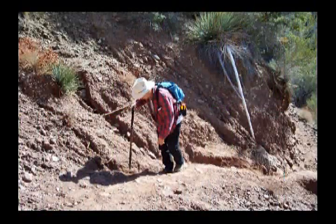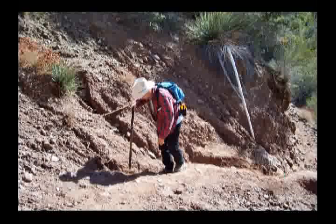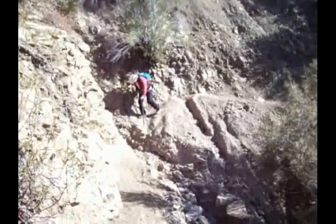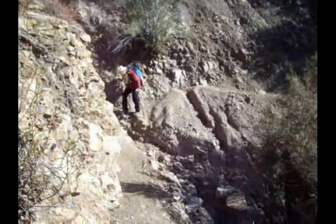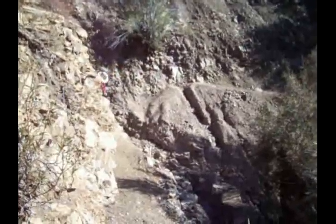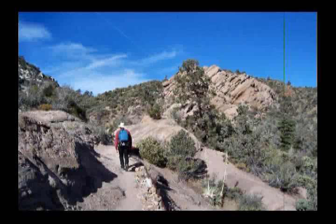In some places there are washouts along this trail, but certainly nothing insurmountable. In this spot, Dale does some acrobatics to get across a washed out area. Helps us get some good exercise. Here we approach the saddle before dropping down again into Holcomb Canyon.